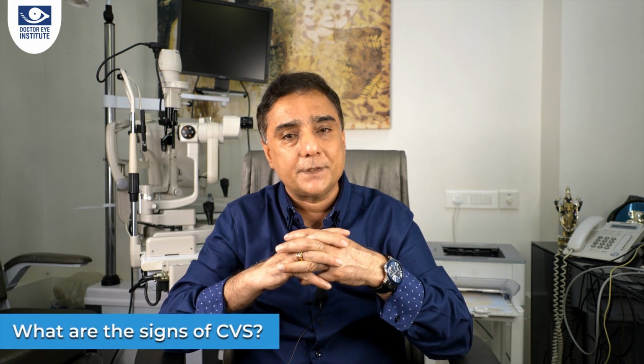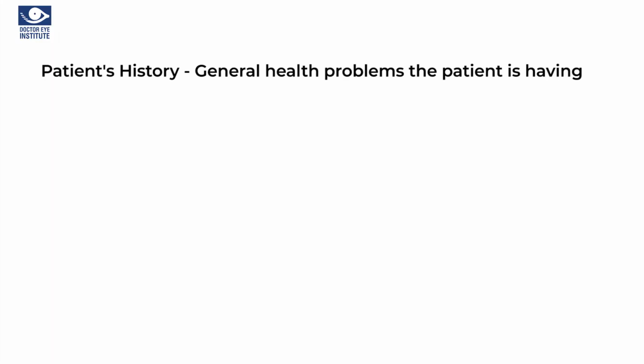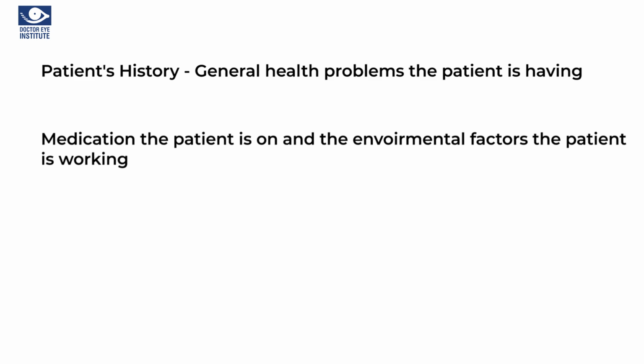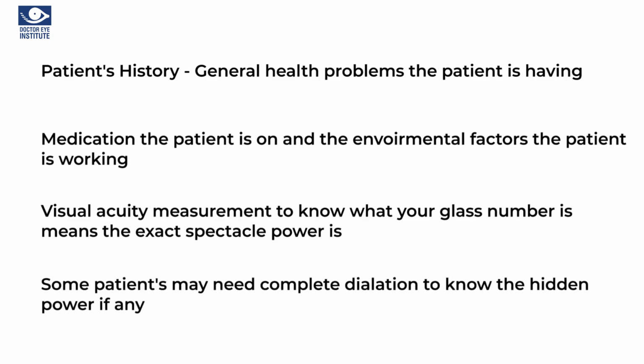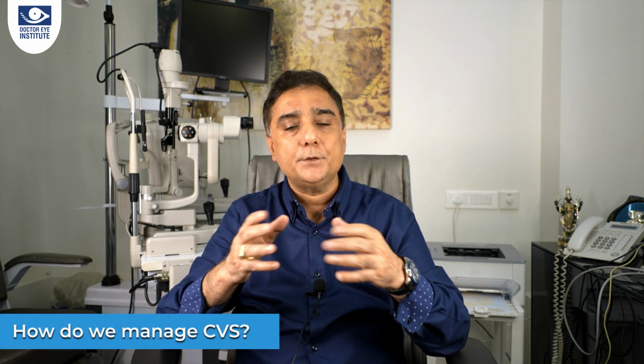So let's come to the signs of CVS or digital eye strain. This needs a comprehensive eye checkup. When we take the patient's history, we especially stress the general health problems the patient has, if any, the medications the patient is on, and especially the environmental factors that may contribute to the symptoms related to computer use. Then there is visual acuity measurement, to know what exactly your vision is and what the prescription of the correct glass is, that is, the exact refraction the patient needs to wear for the use of the computer. This testing can be done with or without eye drops. Some patients need to be dilated to find out if there is any hidden number to get a perfect refraction. From the results of all these various tests, we can determine what is really the cause and then go into the management. So let's look at the management of CVS.